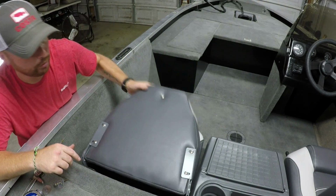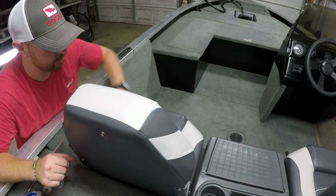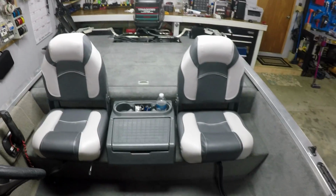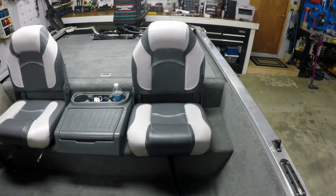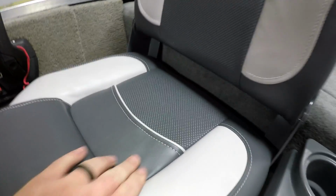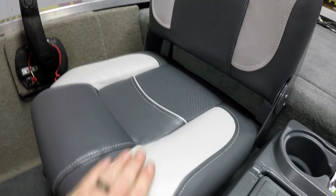I think that's going to do it for the install on the driver and passenger seat. I'll show you how it looks. Alright guys, so here is how they look in the boat. Look at the quality. I hope you can tell on camera how well these are made. You can tell I'm sweating in here.